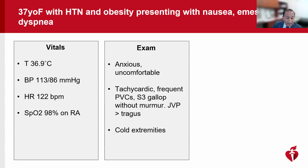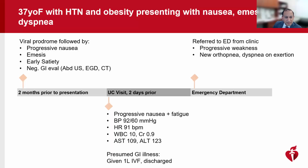Yeah, excellent case. And obviously, if we could go back actually one slide real quick, just want to highlight the point that these patients obviously don't read the textbook. And so having that high index of suspicion, I think, is very important. If we recognize a patient presenting with nausea, fatigue, yes, it doesn't meet the technical clinical trial definition of hypotension, but 92/60 is certainly worrisome.